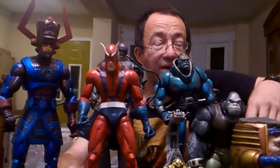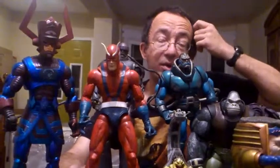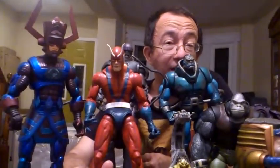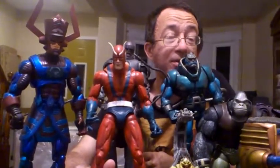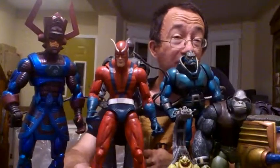And the only other one I would really like to emphasize that I would like to get one day from the Build-A-Figures would be the Fin Fang Foom, who came in the exclusive Hasbro series of Hulk characters, and that one is still elusive for me because the price is way too much. But hopefully one day I will be able to obtain that one and show it to you guys.